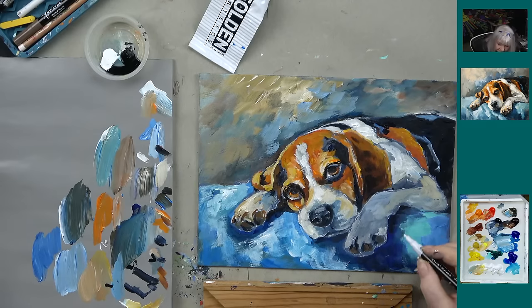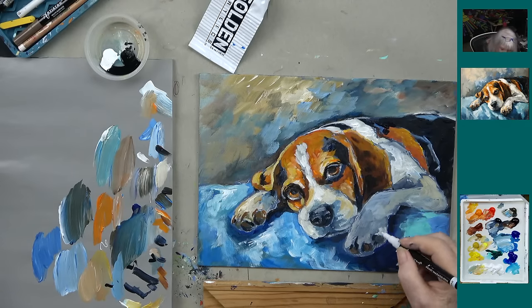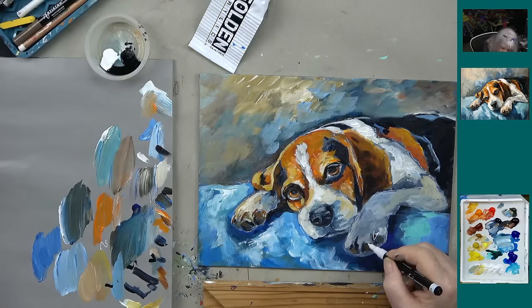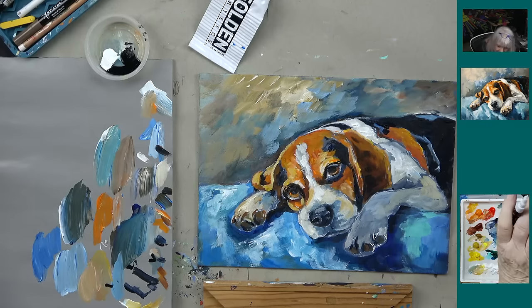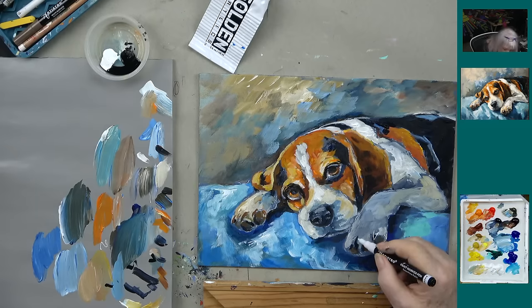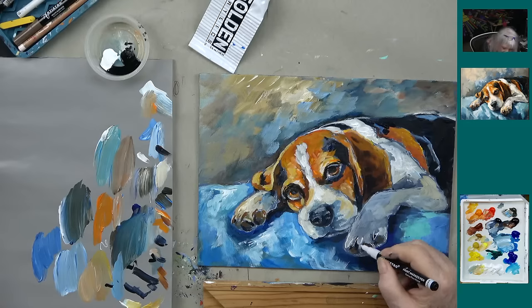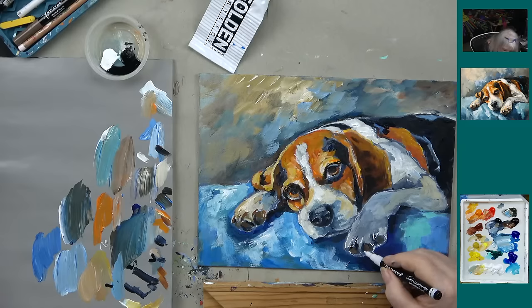Just while I'm doing it, right? But one of the things I wanted to do is, right here, draw in just the pads coming around like this. And then there's a claw, like a toenail, and then here, like that. So I wanted to see where that was, because sometimes it's easy to lose the picture. Does that make sense?